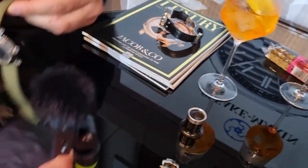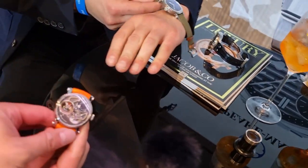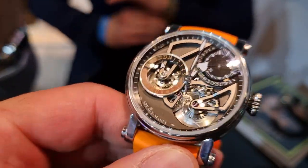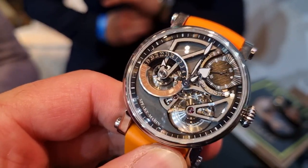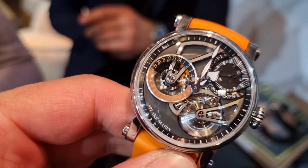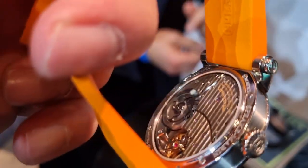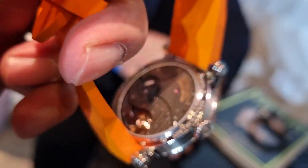Then we have the dual time. Oh, this is something else, isn't it? This is the dual time. Beautiful. The characteristic is always the same: seconds at 130, integrated micro rotor, and a strong element at 130, which in this case is the absolutely stunning retrograde date.